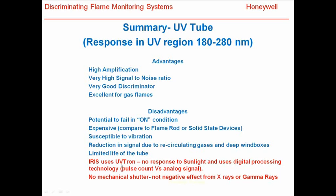Again, just in summary, IRIS uses a UV tube, no response to sunlight, and uses digital processing technology, pulse count versus analog signals from other systems. And in all our IRIS flame safety, there are no mechanical shutters. And it doesn't get a negative effect from X-rays or gamma rays.